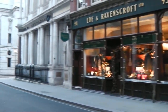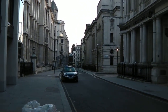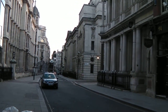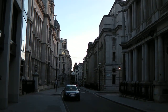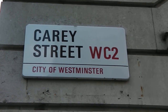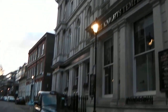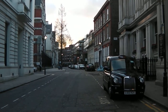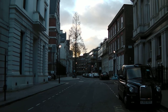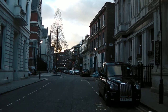Okay, when you get to this point in Chancery Lane, we're going to bear to our right into Surrey Street and up towards Lincoln's Inn Fields. If you continue straight along Chancery Lane, you come out by Fleet Street, but we're going to turn to our right here. I've turned right here into Surrey Street beside the Knights Templar Public House, and we just continue straight along here till we turn right into Searle Street, which leads us into Lincoln's Inn Fields, and we're heading for the Royal College of Surgeons and John Soames Museum.